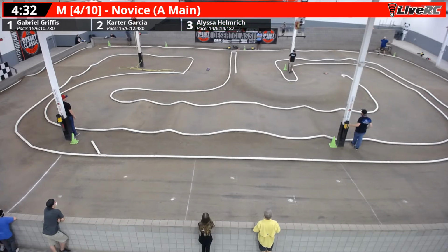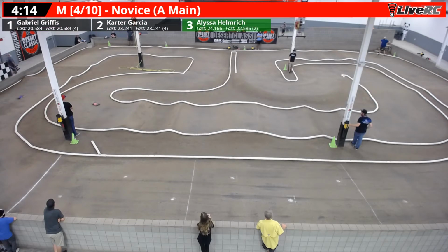So it's going to be Gabe Griffiths leading out. Carter sitting in that 2 spot, keeping him legal and legit. Alyssa in that top 3, 1:30 in, 4:30 to go. 6-minute A-main event, our first of several. Up next, Stadium Truck. That'll be a 6-minute A main event as well. We're putting water down after race number 5.